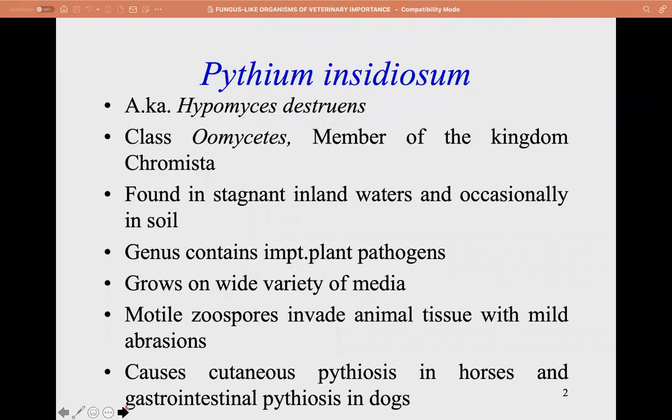So we'll start with Pythium insidiosum, also known as Hyphomyces destruens, belonging under the class Oomycetes, member of the kingdom Chromista. Can be found in the stagnant inland waters and occasionally in soil. The genus contains important plant pathogens. It grows on a wide variety of media. Produces motile zoospores invading the animal tissue with mild abrasions. Causes cutaneous pythiosis in horses and gastrointestinal pythiosis in dogs.